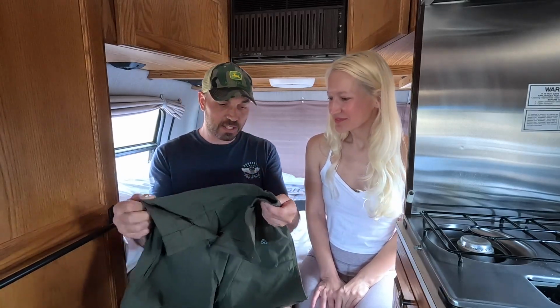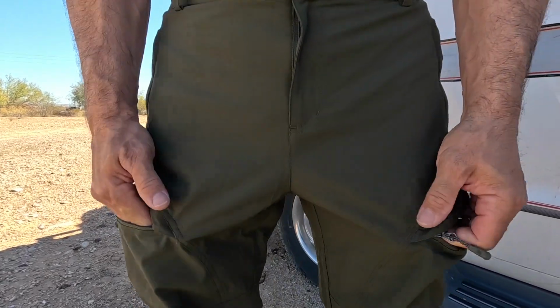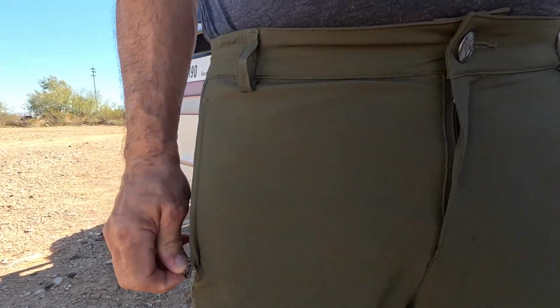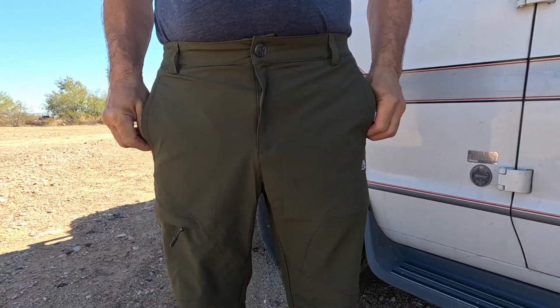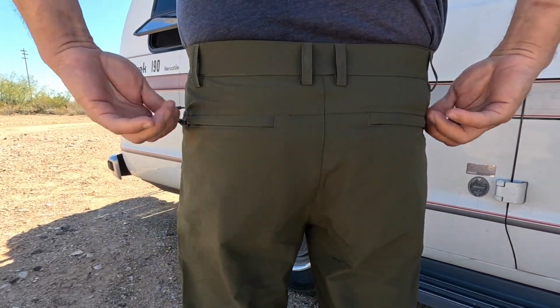All right, I got some pants as well. The zipper pockets are crucial. They help to keep all your items in your pockets, and that's an important thing. You want to have all your items secured. The zipper helps ensure that everything stays in your pockets. So yeah, get some zipper pockets.